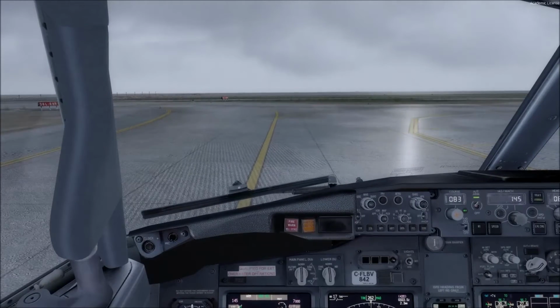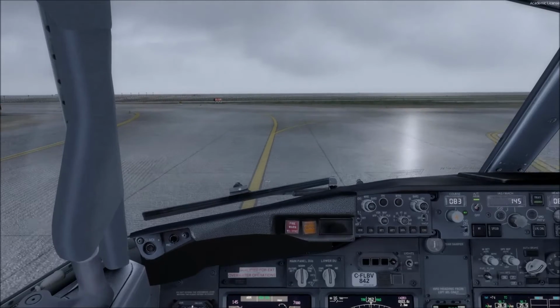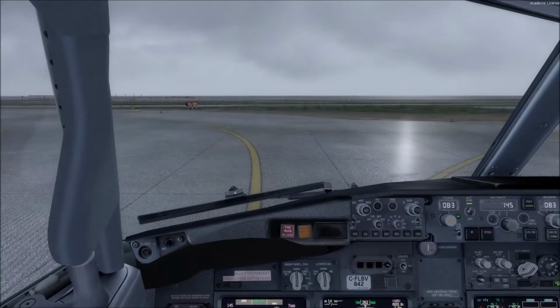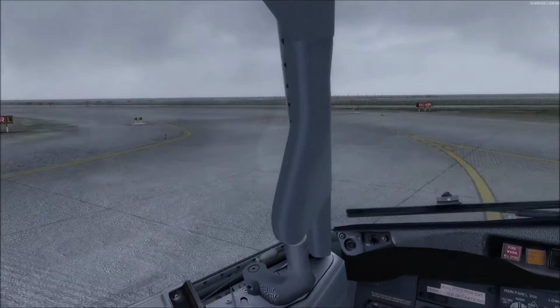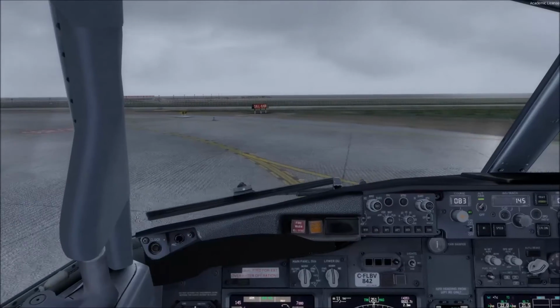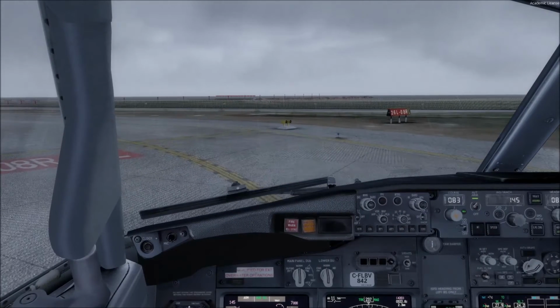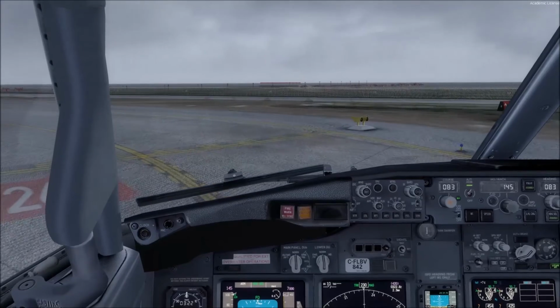Good to go. Online. So, out of Vancouver we go. Just confirming 08 right for departure, full length at Lima. San Francisco, here we go.